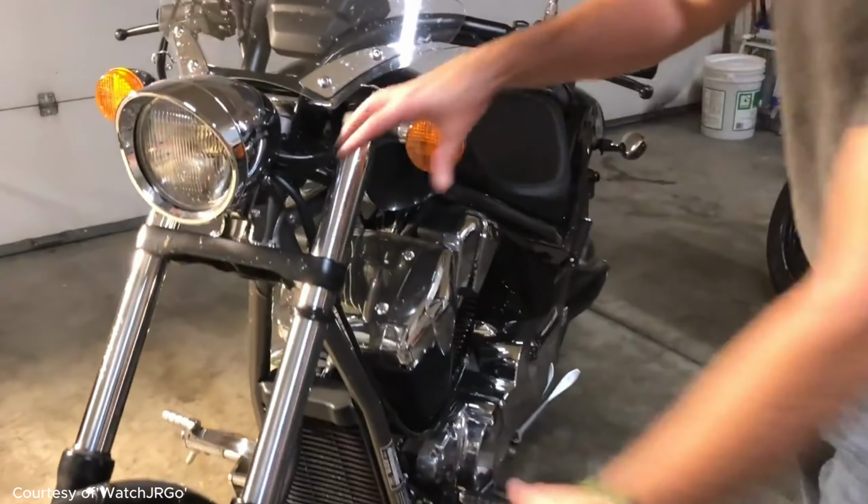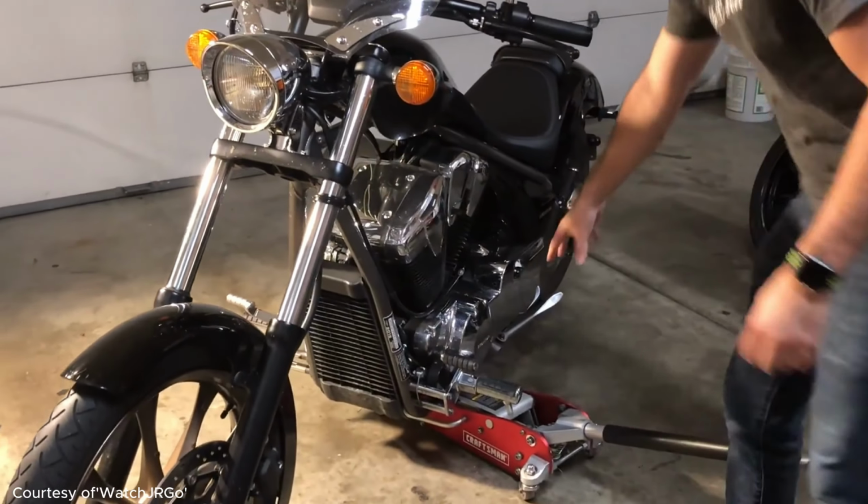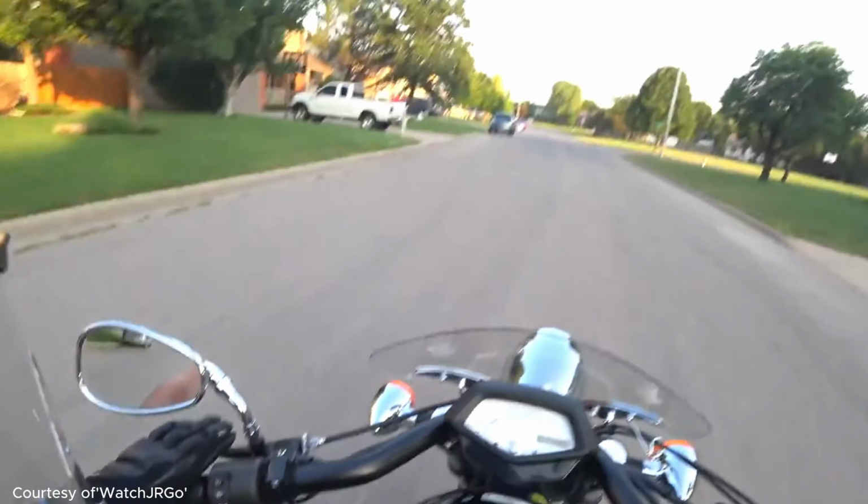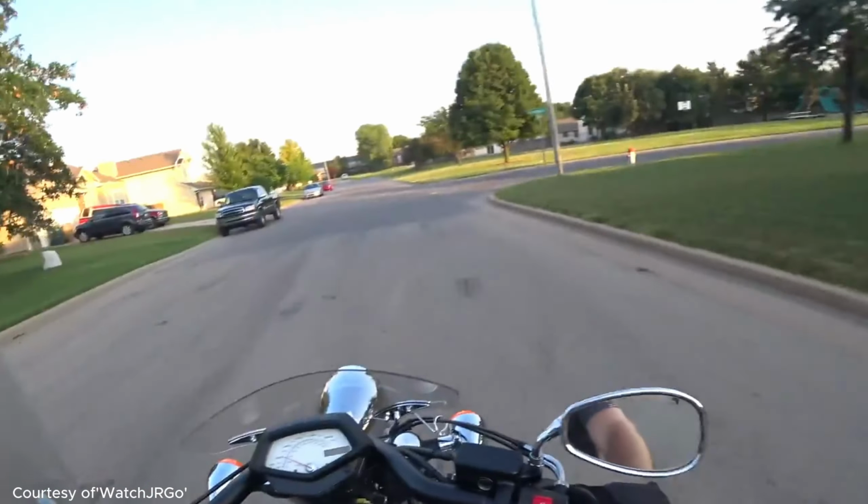Ask to see the new seals installed. Or better, mark your fork legs before dropping off the bike. If the marks are still there afterward, they didn't open the fork.